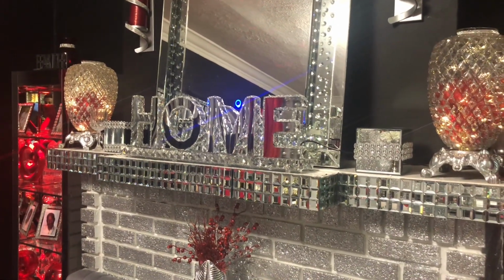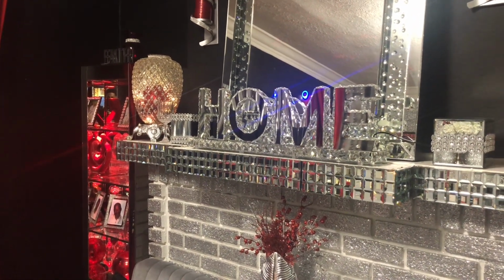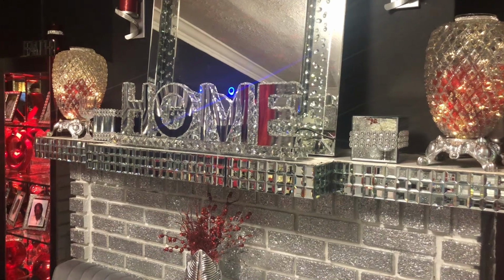Over here on my fireplace, the vases right here on each side, my niece bought them, yes y'all, and they came from the thrift store, and beautiful, I love them, and I thank you Lala for looking out for me.